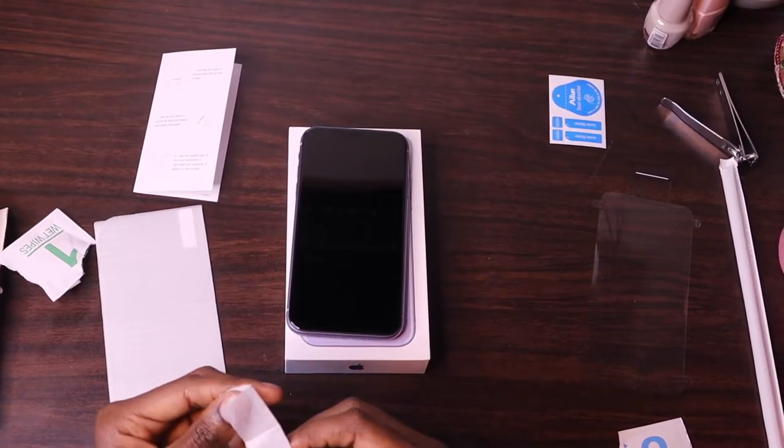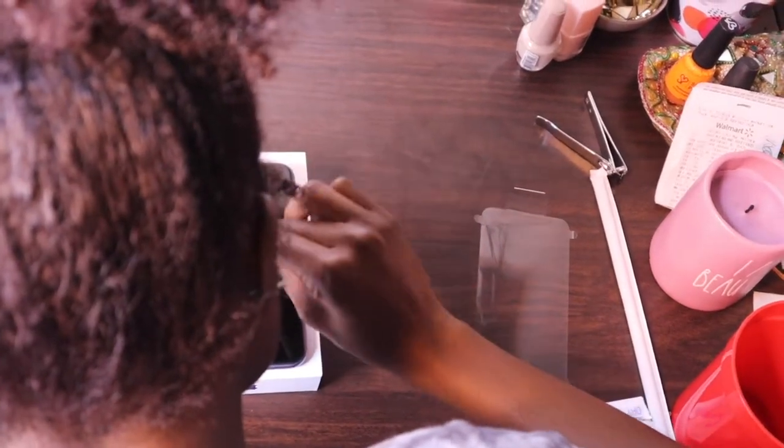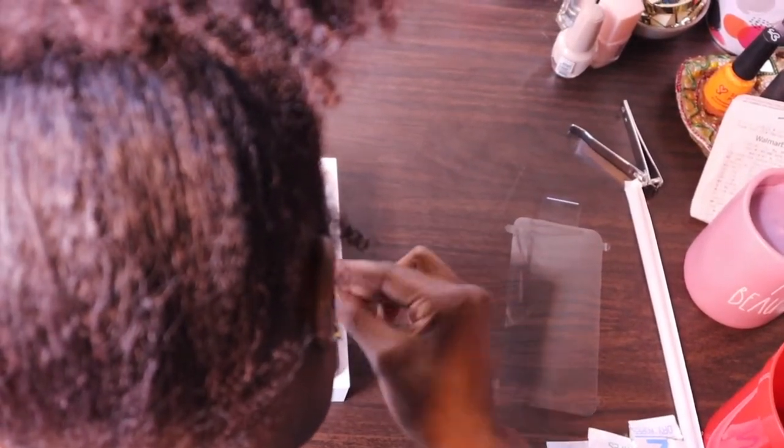Mm-hmm. This is not no wet wipe, this is dry. Why did he cut my head off? Why in the hell did he cut my head off? What is it? Yes, my hair, I did it today. It took forever. Oh no, I'm in the way. I figured. Relax. Let me calm my shoulders down. Why are they so hot?